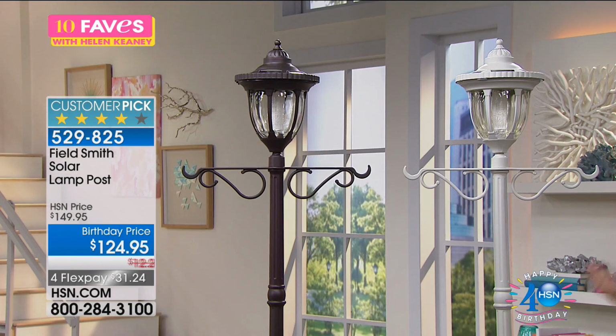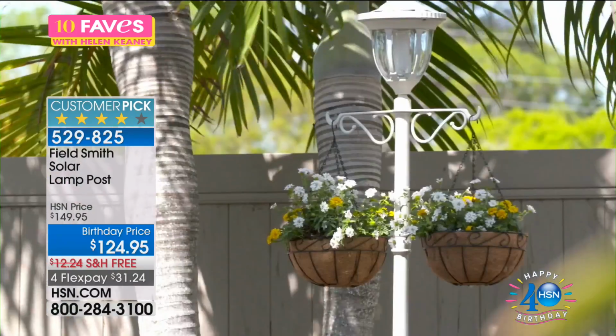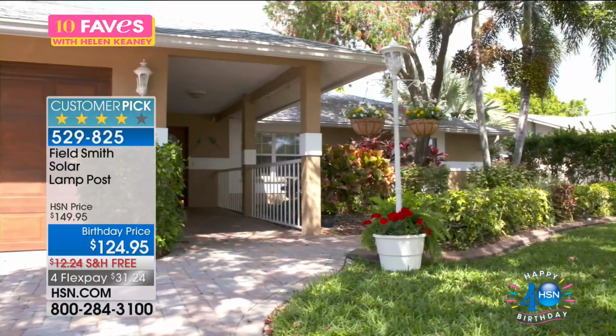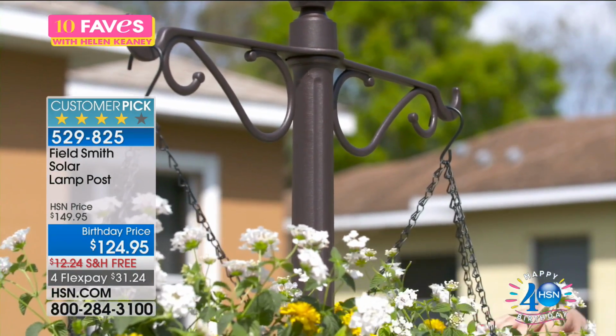And I think we're gonna turn the lights down so you can see. I also have a remote control, and you can change the light. You can have it either amber, or you can have it be a white light. So you can take a look. Look how beautiful this looks. Front yard, backyard, right at your front door, and just so elegant. You hang those plants on either side or not.